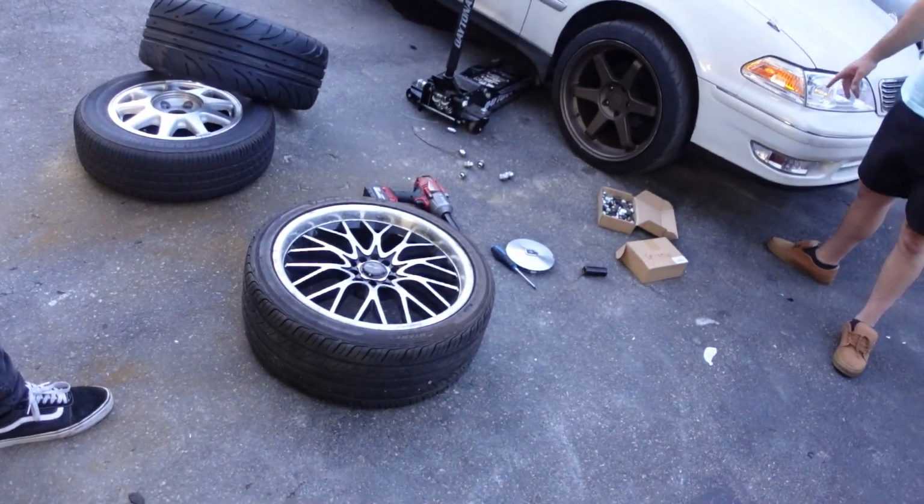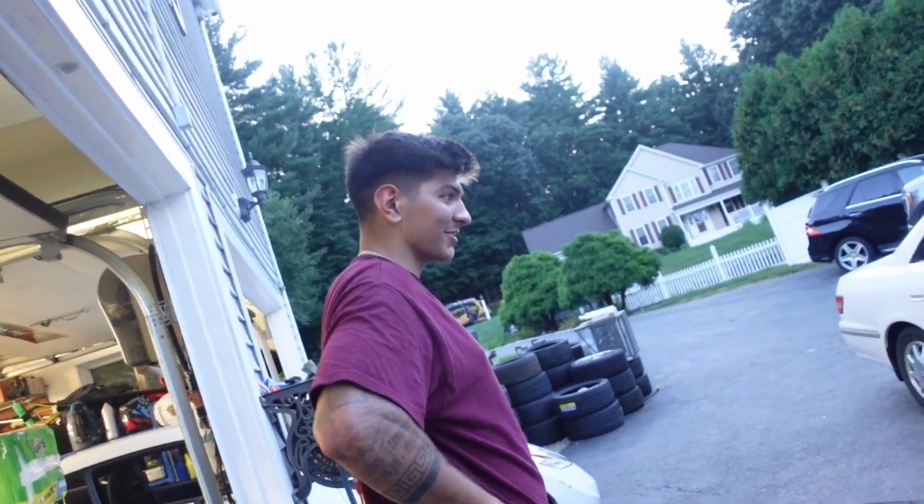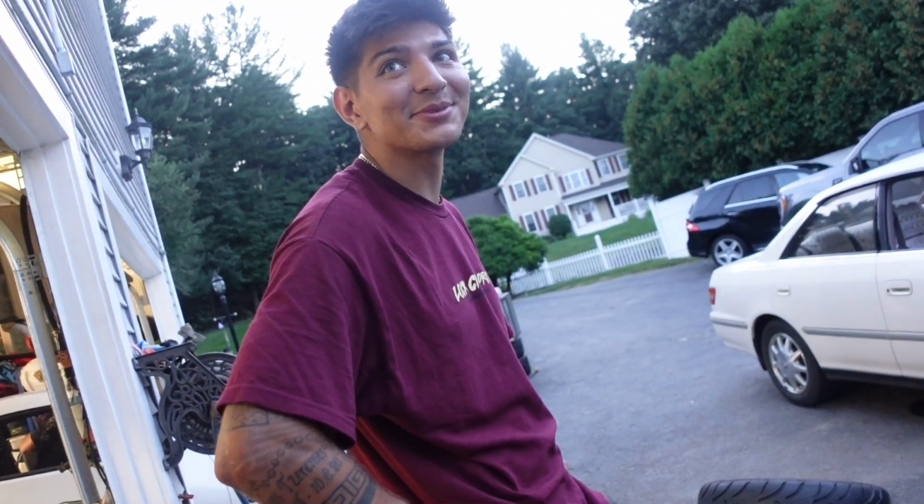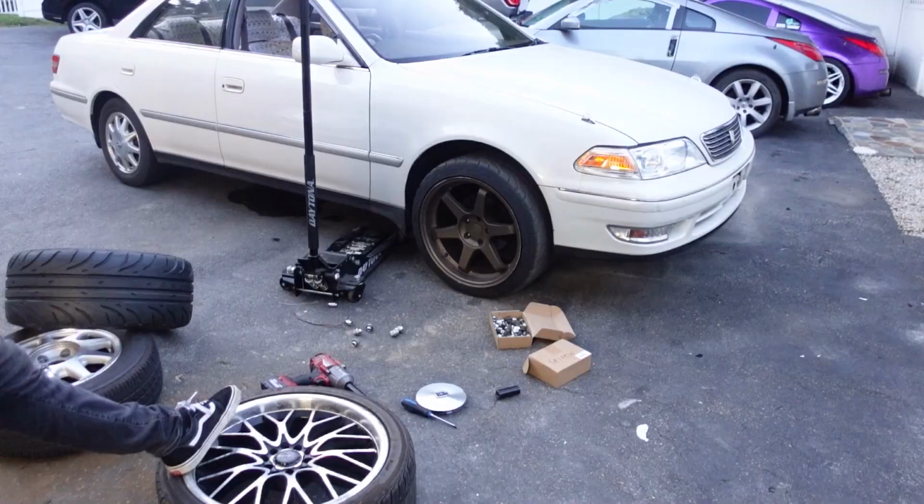Should I not put those on, you think? No, these are the best ones. Got brand new tires on them. Brand new tires on layer hoovers. I think I'd get some gangster 3-piece wheels with the body kit.